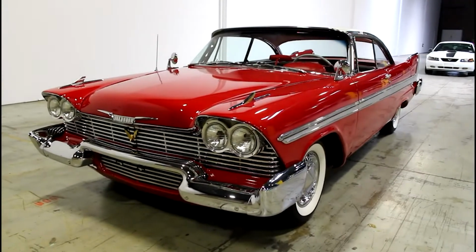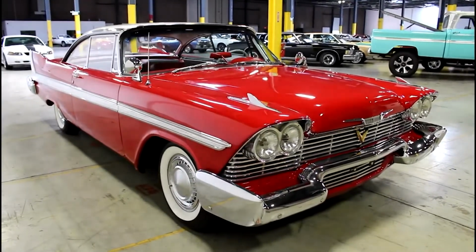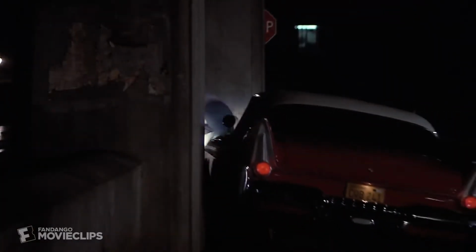It is claimed that anywhere between 23 and 28 Plymouth Furies were used in the film, and not all of them were actually Furies. Another deceiving trick, the sound we hear from Christine's engine isn't actually one from a Plymouth Fury. Filmmakers used a recording of a 1970 Mustang 428 Super Cobra jet engine.